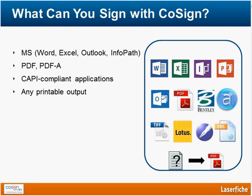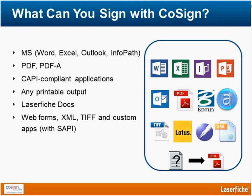As a side note, many of our engineering customers will use another feature in Cosign that I refer to as print to Cosign. You take anything, it could be an engineering diagram in AutoCAD, you print it to Cosign, the result will be a signed PDF, which you can now easily route around for review and additional approval. You can sign any printable output with this print to Cosign feature that I just mentioned.